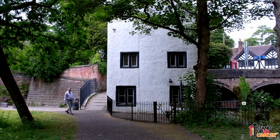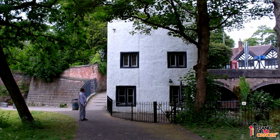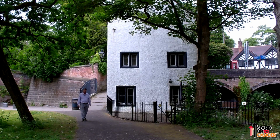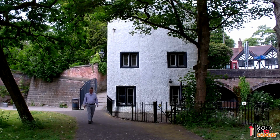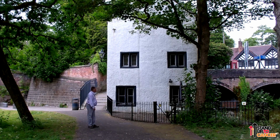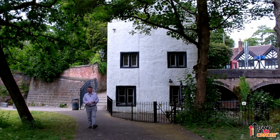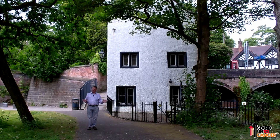This is reputed to be the oldest house in Worsley, and it dates back to 1725. That predates the canal, and it's called the Nailmaker's Workshop. Since then, it's been a library, a reading room, a house, it's been offices. I think today it's somebody's home.